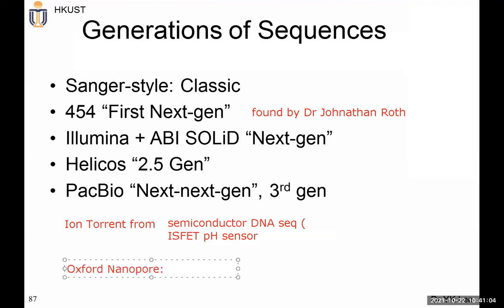Basically, they make a nanopore and let the DNA go through, and then they try to do single DNA sequencing by looking at the electrochemical signal when the DNA goes through the pore. So this is another quite interesting thing. And of course, Oxford Nanopore has now become more portable, a portable DNA sequencing machine. So this is something quite important.